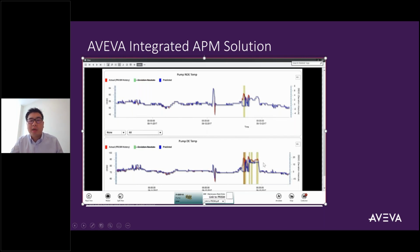And also you are able to go back to the process modeling and make corrections. You can optimize the model again. Okay, so from here, if you look at the anomaly, I think there's more slides to show you what is the problem of this actual pump, right? Is it pump degradation? Is it a mechanical failure, or is it an electrical failure? The system is able to tell you.